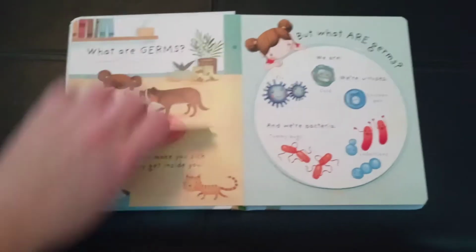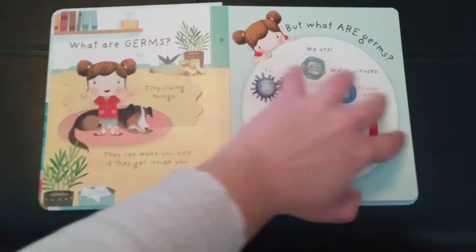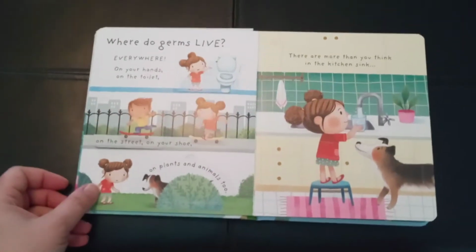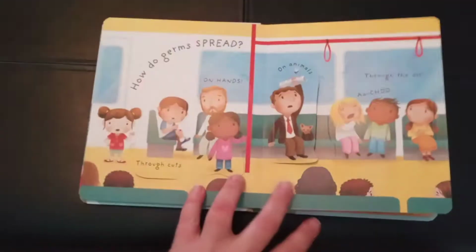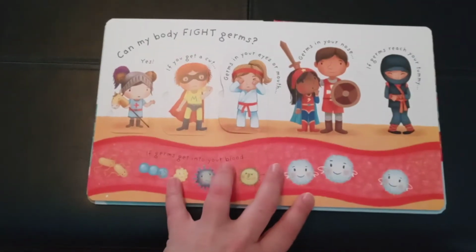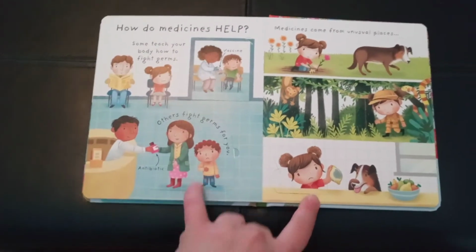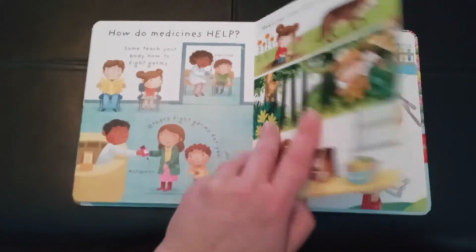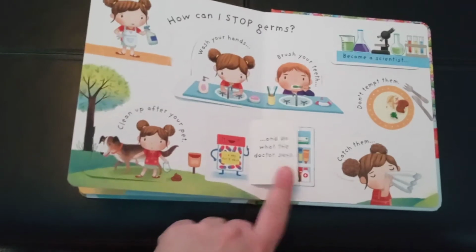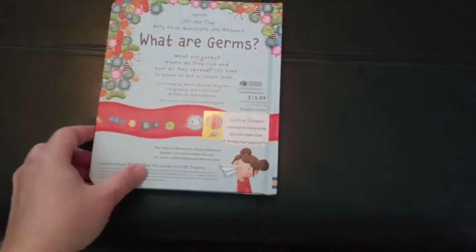So just what are germs? Tiny living things, viruses, bacteria. Where do germs live? How do germs spread? Can my body fight germs? Medicines and how they help and where they come from. And how can I stop germs? Wash your hands, brush your teeth. Just real simple questions and answers.